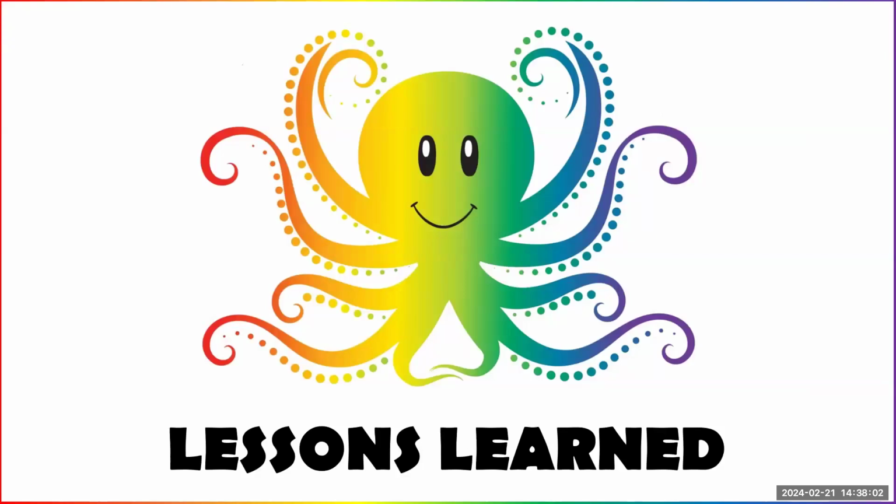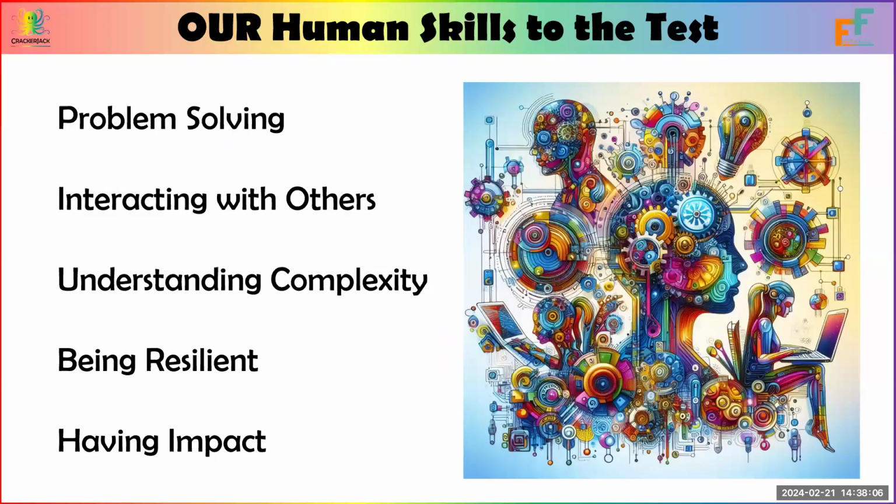Okay. All right. So what have we learned? This has really put our own human skills to the test. So these 5 pillars that you see here, from problem solving to interacting with others, understanding the world and its complexity, being resilient, and having impact. These are the 5 pillars that we use when we look at the experiences that we create for the kids, as well as the evaluation that we give them. And we've pretty much gone through our own journey of getting better at all of them. As you can imagine, problem solving, we started with the problem statement, which has now been converted into products which are having real life impact on people.